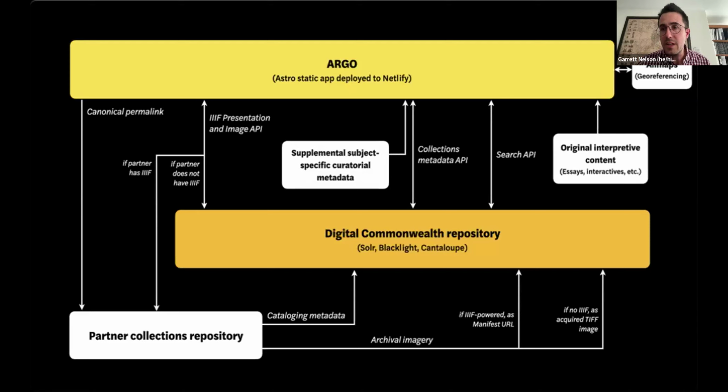So we bring in those partner collections. If we're bringing in a partner collection that has their own good IIIF services, all we do to acquire their imagery is get their manifest URL for the collection record. If they don't have IIIF, we do still take their imagery so that we can serve it as IIIF, and so we use our IIIF services where none are available at the host institution.